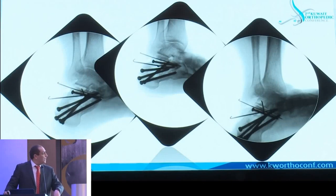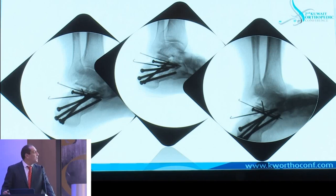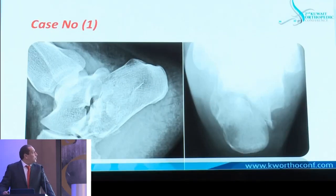After fixation by cannulated screws, I remove the wires. Here I keep 2 wires holding small fragments, which are not candidates for 3.5 screws. This is a case example.